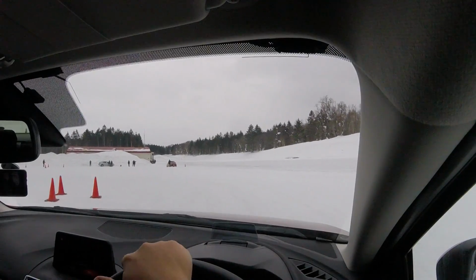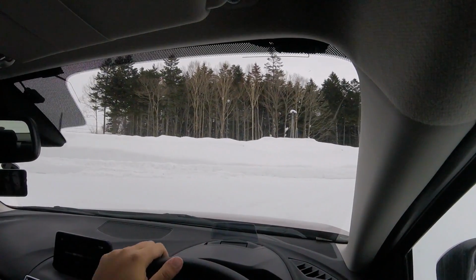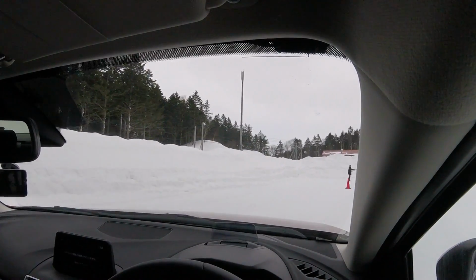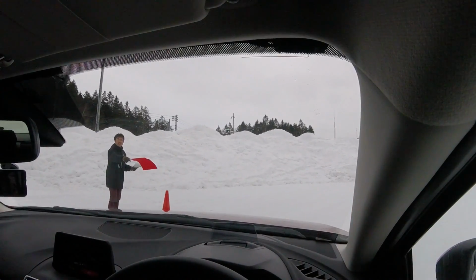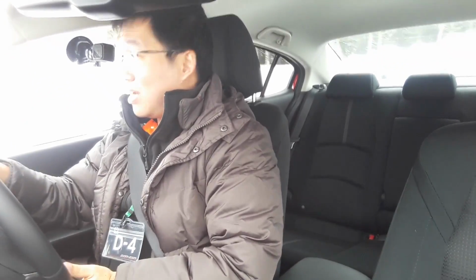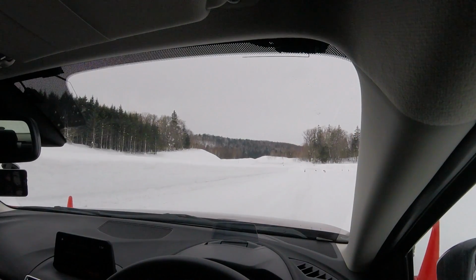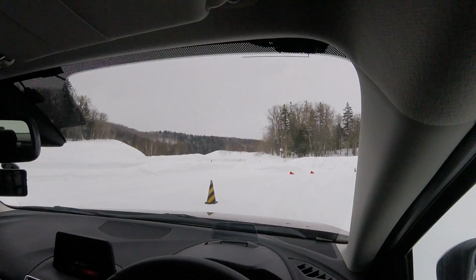Okay, so no grip whatsoever. Yep, and I was definitely not doing anything more than 20 kilometers per hour, and I was all over the place. Okay, so here is my second out of 4 tries. Yep, so there was 2000 RPMs on the clock and the wheel spun. So okay, this time I'm going to try and find ways to cut down the understeer.